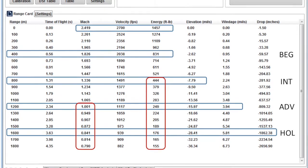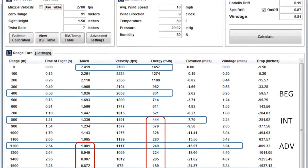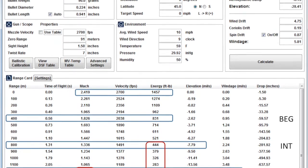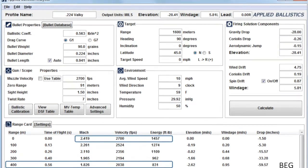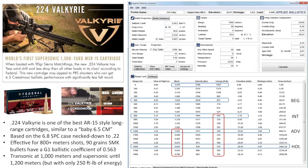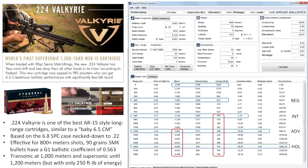So I have modeled using Applied Ballistics Analytics the ballistics performance with a velocity, best case scenario, 2700 feet per second, the energy coming out of the muzzle, 1457 foot-pounds of energy. And you can see it offers a very good performance all the way up to about 800 meters, where it drops already below 500 foot-pounds of energy. So depending on your application, in the end, this is the biggest disadvantage that I can see for this caliber, that the energy at longer distances is becoming less and less. However, I still like it a lot.